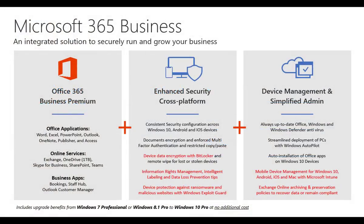Now, with this in mind, Microsoft has released and updated their Microsoft 365 Business product. That product is a combination of Office 365 Business Premium, security, as well as device management and administration. The items that you'll see here in red are the items that have been added since the end of April. So they have added a number of features to the Microsoft 365 Business environment to make it, I would suggest, the hero SKU for SMB.